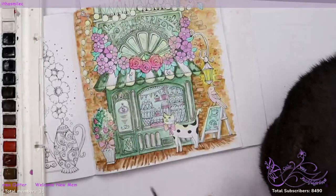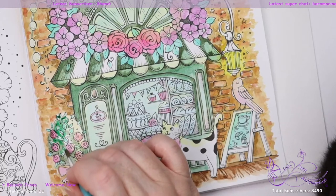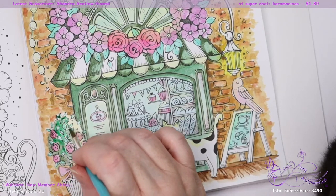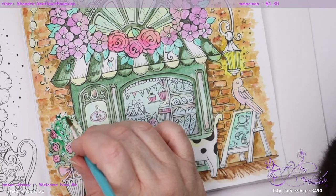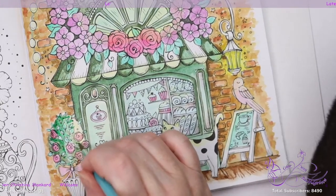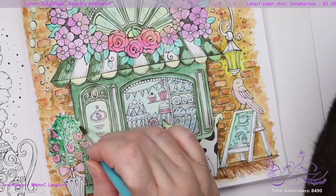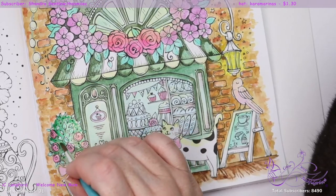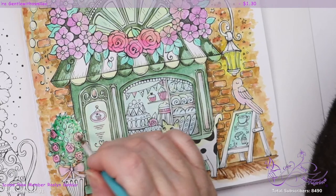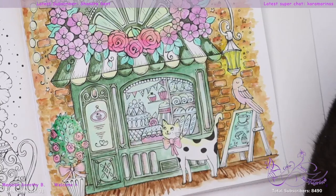Dabbing, dabbing, dabbing. I'm just dabbing. This is the colours we used in the building. The light and the dark. Dab, dab, dab. It looks pretty. Let's do a terracotta colored pot, yeah? No problem!